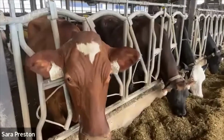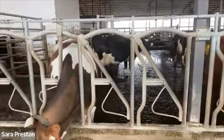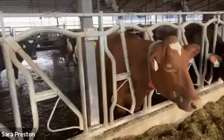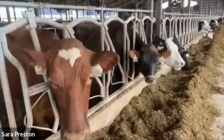Next question, how do you know if a cow is going to have a baby? Yeah, good question. So we have an indicator of whether the cow is pregnant by a blood test that we can draw, or we can have the veterinarian come out, and they have a protocol of helping determine if that cow is confirmed pregnant.